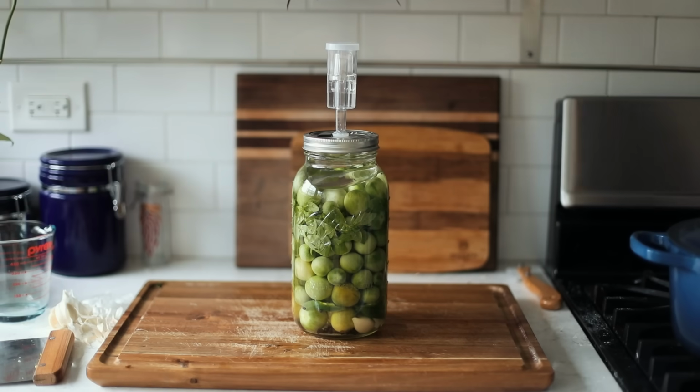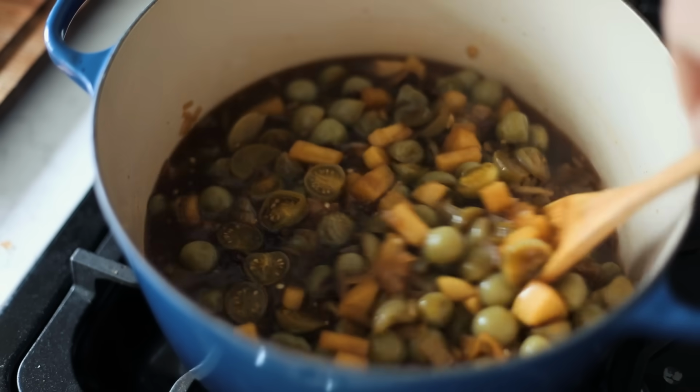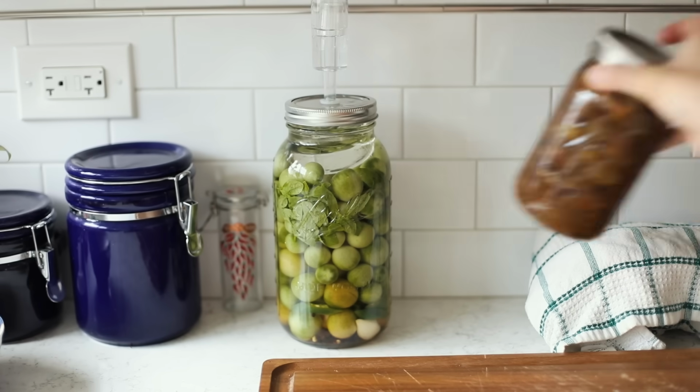But apart from that, I also made these lacto-fermented green tomatoes. I'm very excited to see how those turn out. Once the chutney had cooled down, I just put it in a mason jar, and I'm going to store that in the fridge until we finish eating it, to be honest.